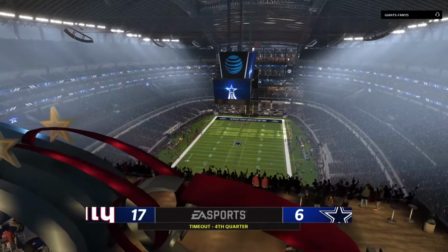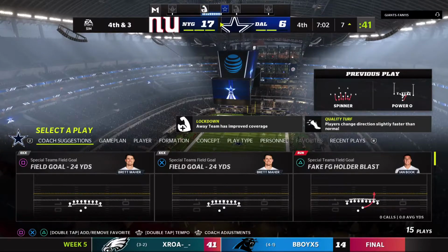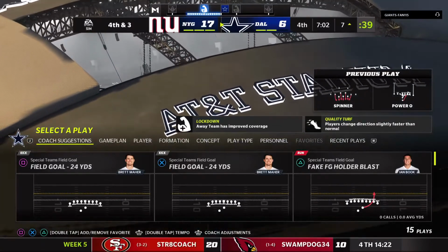Now the Cowboys going to burn the first of their timeouts. That'll leave them with 2 remaining. We'll be back after this.